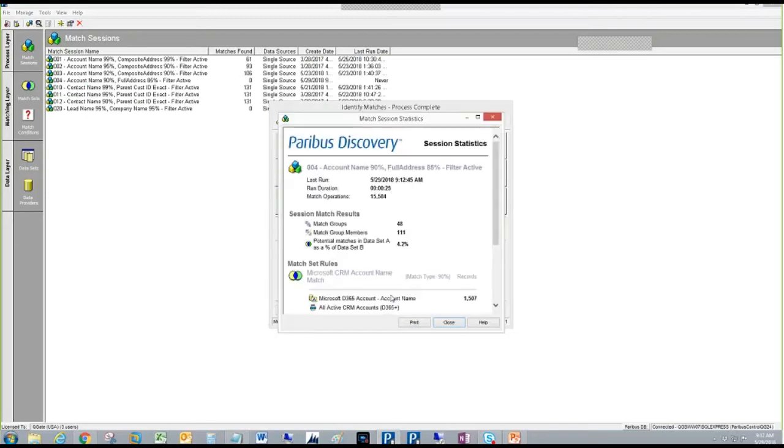When it's done, it's going to provide me a summary report of how long it took to run, how many records I actually went through and searched on, and ultimately any results of duplicates. In this case, it found 48 groups of two or more, totaling 111, and it shows that I have about 4.2% duplicates in my account database based on the criteria I just ran.